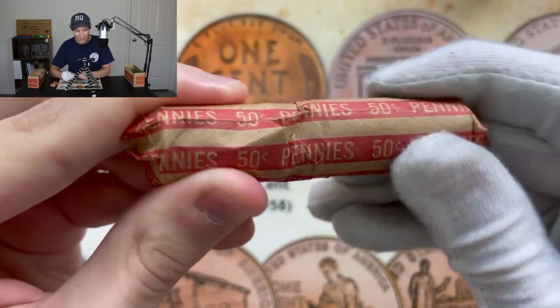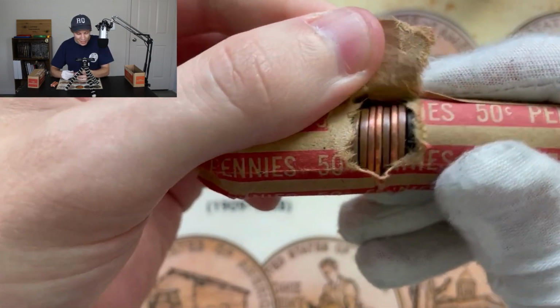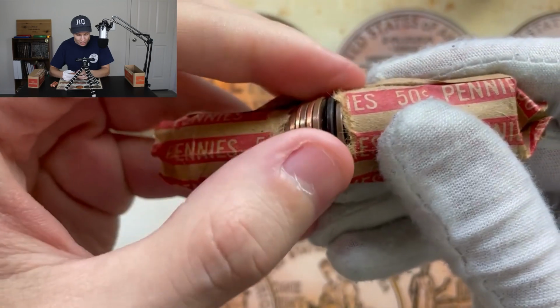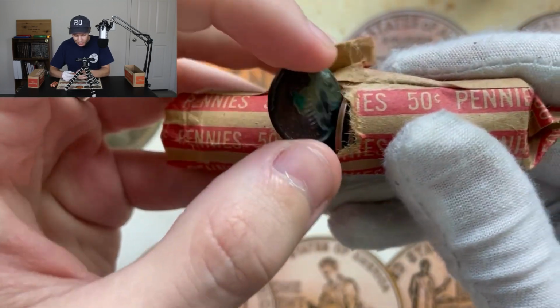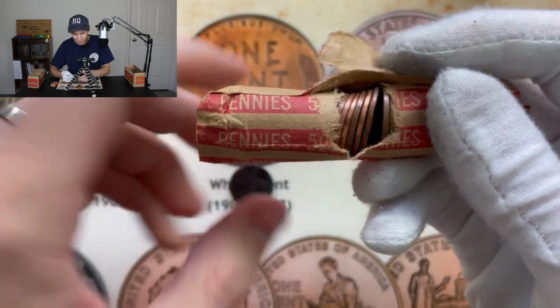You can see it kind of bends weird. And let's just open up that slit and see what's going on in this section. So I'm thinking maybe it was just the slit that made it kind of bend weird, but there's also this weird black coin right here, which I want to see what that's going to be. Okay, so it is just a Lincoln Memorial cent. It's got this really crazy toning on it though, 1992. That's actually zinc, it's not even copper.